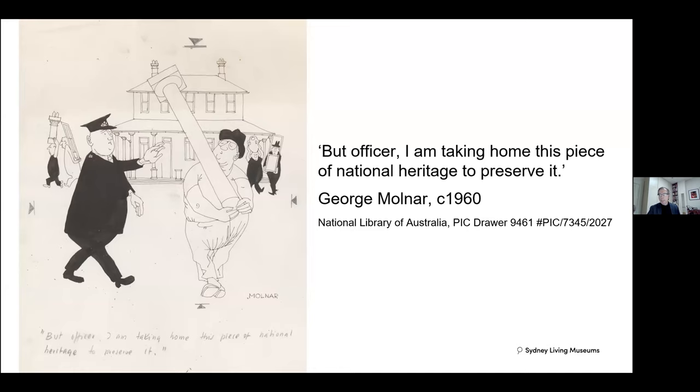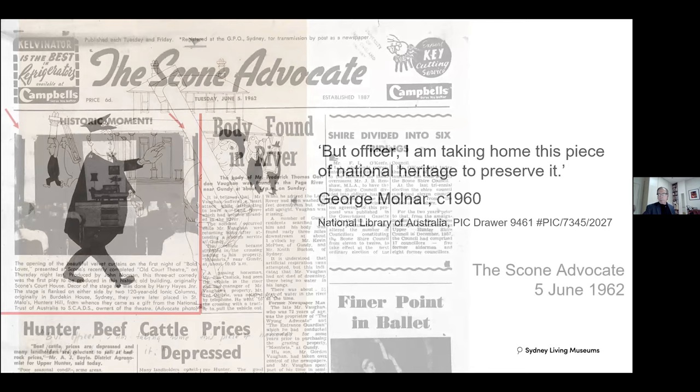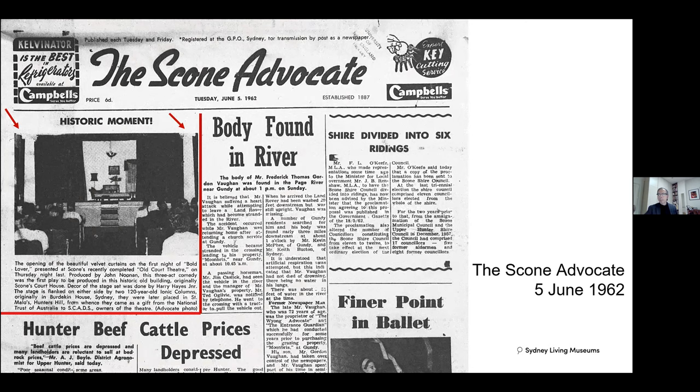The following year, the National Trust donated 2 of the columns to the Scone Community Amateur Dramatic Society to be placed either side of the stage of their refurbished theatre in the old courthouse at Scone, New South Wales. And this is the front page you're seeing from the Scone Advocate, June 1962. In between articles on hunter beef cattle prices and a body found in the river is the historic moment that the Burdekin House columns appear on the stage at Scone for the first time.